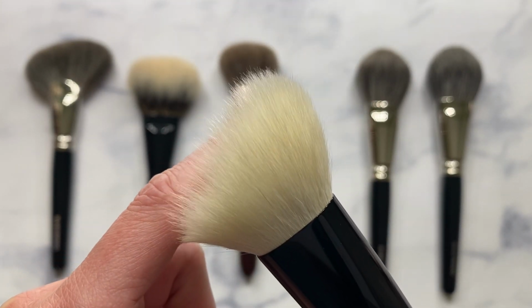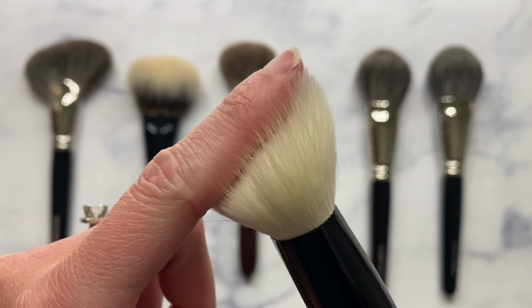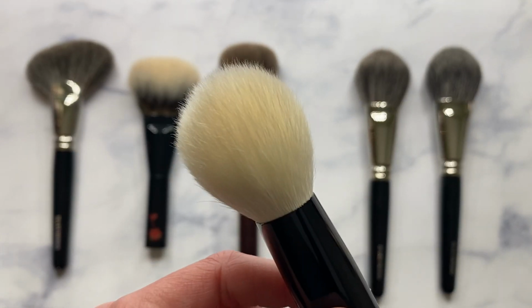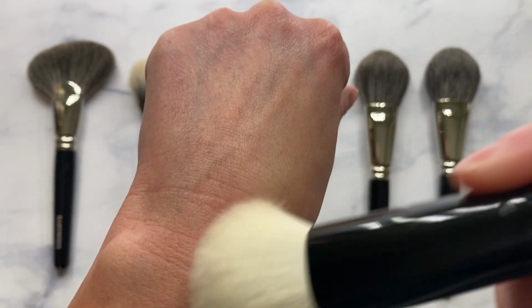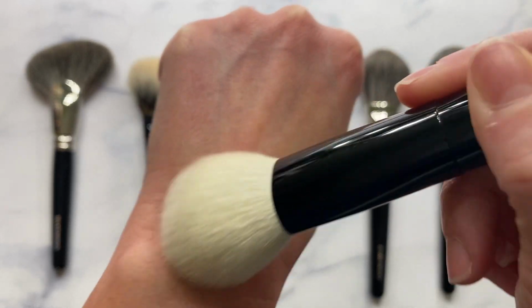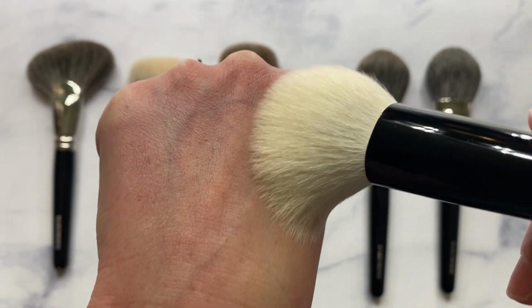And just look at those tips, they're just so fine. Almost translucent. And you can just see those little baby hairs. Just gorgeous. I really love this brush for bronzer as well. And it's just super soft and never ever feels pokey. You can just see how fine those tips are.